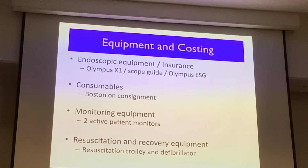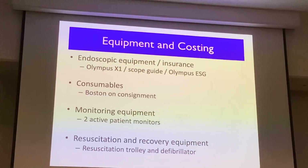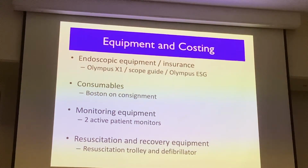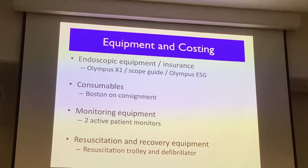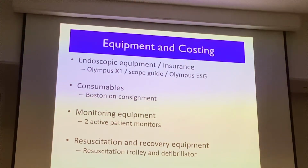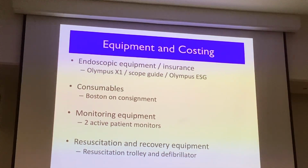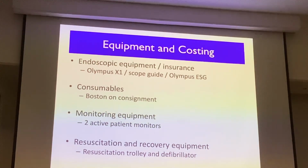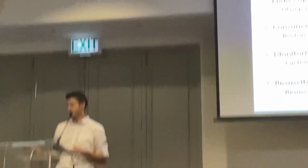And then quite a difficult thing to organize is resuscitation and recovery equipment. If you are applying for a DOH license, there are really strict rules and regulations about the resus equipment. So we've got a full crash cart, we've got a full resuscitation, we've got all the resus drugs, we've got nasopharyngeal airways, we've got lots of stuff. And that is quite a bit of money to actually put together, but I think it's absolutely imperative and you can't take shortcuts on that basis.